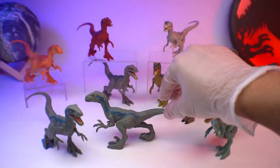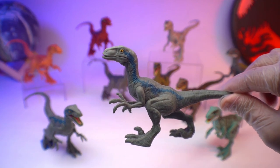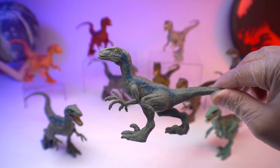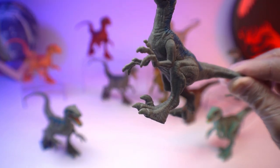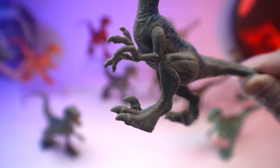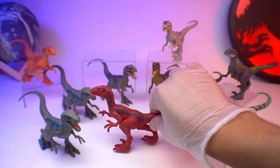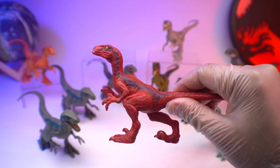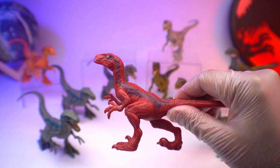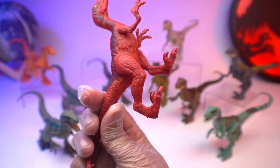V3 is also Blue V3 and comes from the Jurassic World Fallen Kingdom Velociraptor Blue and Dimorphodon 2 pack. The identifiable feature of this Velociraptor is that it has unpainted, unglossed toe claws. V4 is from the Jurassic World Fallen Kingdom Kohl's exclusive Velociraptor Owen 2 Compsognathus and Gallimimus figure pack, identifiable by the awesome clay red body.